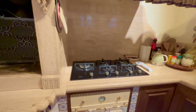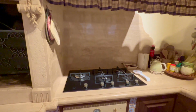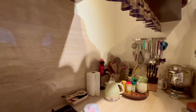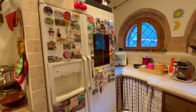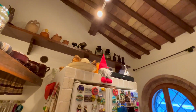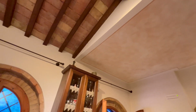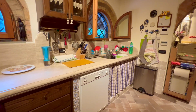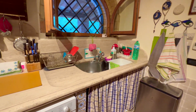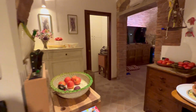You have a 5-burner gas cooktop and a beautiful enamel oven underneath. All of the backsplash is done in beautiful solid marble, stone. All the worktops, as you can see, are beautiful masonry and stone tops. Gorgeous features, lovely shelving, solid timber shelving, beautiful, beautiful ceilings and light fixtures, and Tuscan paint effects. Dishwasher, Miele, very good quality appliances, lovely large double width sink, fantastic.